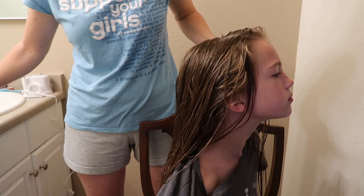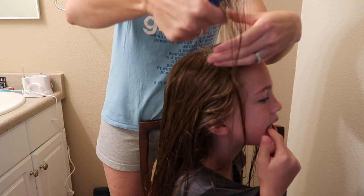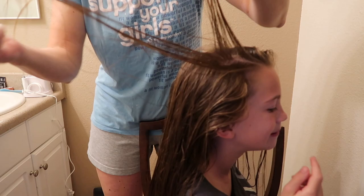So here I'm just retracing my steps. I'm going back through each little strand or each little section of hair with the thin comb, and then I'm going to go back through with the nit comb just to triple check that I have all of the lice, all of the nits, and that everything looks clean.